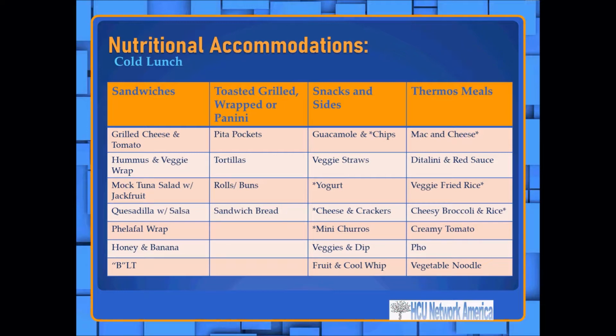Cold lunches do not have to be boring, so you can get creative and involve your children. In addition, if you are able to get the meal plan set up with the school for the school lunch program, these are great ideas to fill in that gap. And these are also great ideas that the school could do, to match some of the things that could be on their menu. You can find more examples on the webinar I previously mentioned on our website, and some additional recipes can be found at cookforlove.org or the HCU Network America website.